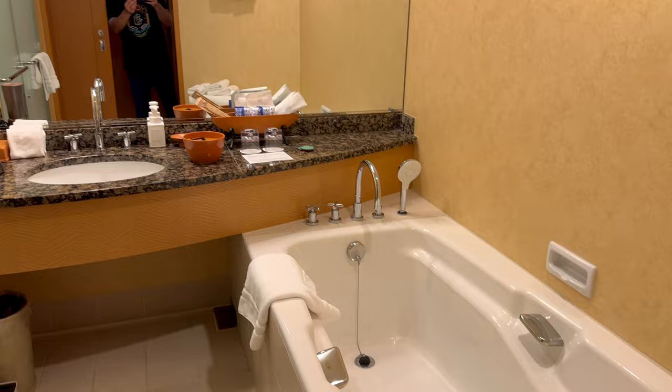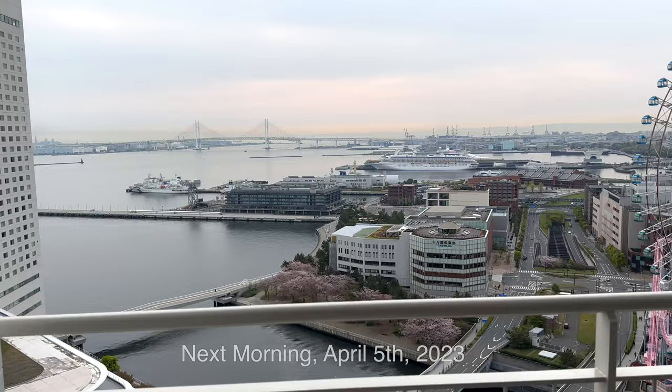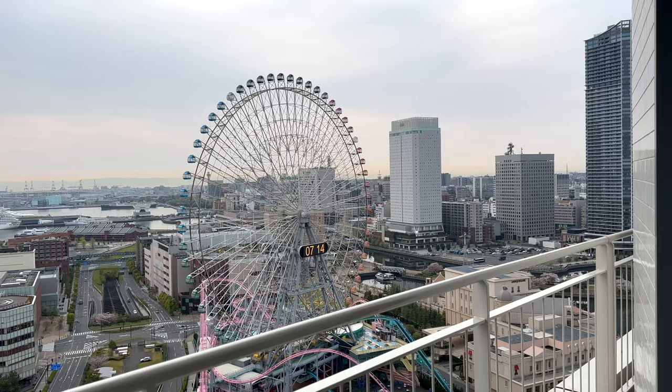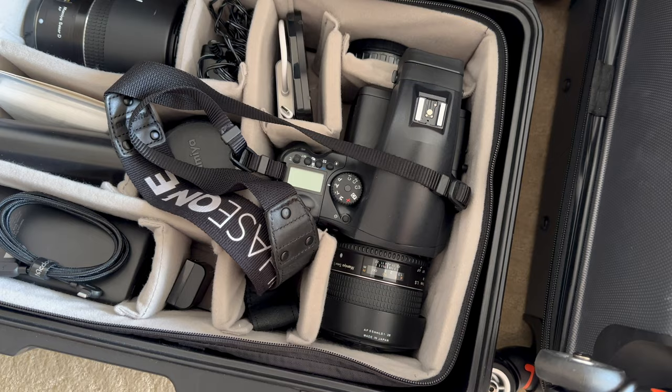And it is the next morning, April 5th, 2023. You can see some cherry blossoms there, but we were actually a couple days late for the full bloom. No photo shoots today. We're just gonna go around to the camera stores and I'll bring the Phase One with the 55 because it's a wider lens today.